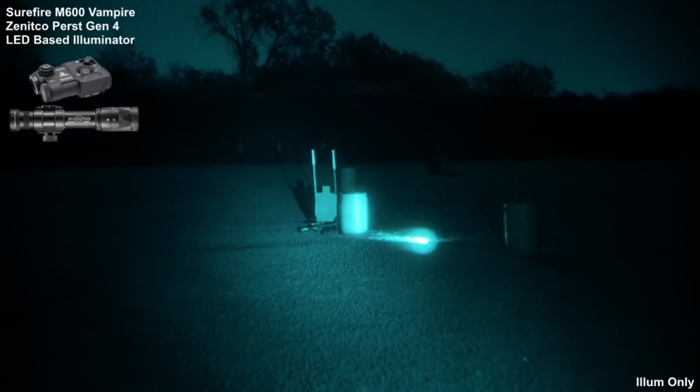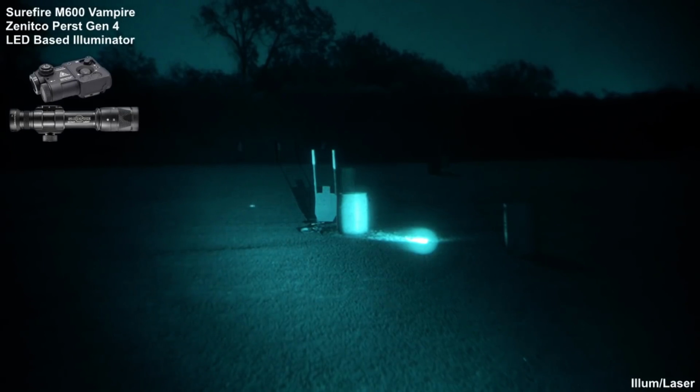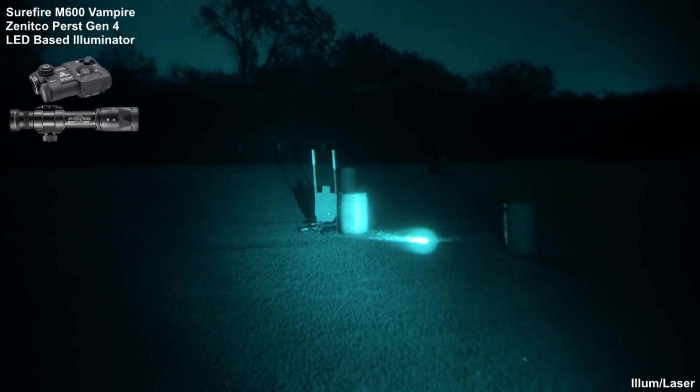With respect to the PERST Gen 4, the laser looks crisp and sharp in conjunction with both devices, regardless of the power setting. It definitely does not need to be on the full power mode at these ranges.